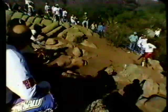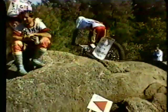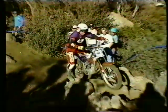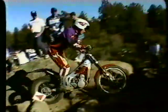Gary is a former top-ranked senior class rider, now competing in expert. Now on to the right. These guys in the ride-off had clean cars.